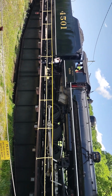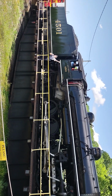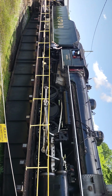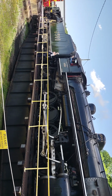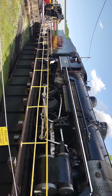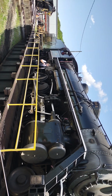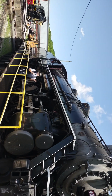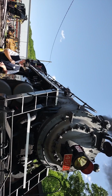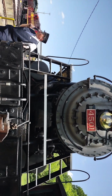Before we discuss the history of this beautiful locomotive, I'd like to point out its engine crew. Up here behind me in the engineer seat is our engineer, Brian. Everybody say hi, Brian. Everybody say thank you, Brian. On the opposite side of the cab today will be your fireman, Zach. Make sure you wave big once you see him. This is Southern Railway number 4501.